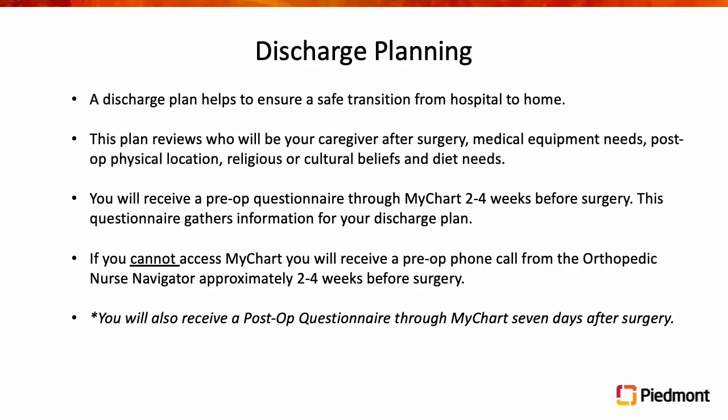As part of your surgical prep, the orthopedic nurse navigator will ask you about your discharge plan. A discharge plan helps to ensure a safe transition from the hospital to home. We use 2 main ways of gathering this information: a MyChart pre-op questionnaire or a phone call. To cut down on pre-op phone calls, we send out a pre-op questionnaire through MyChart 2 to 4 weeks before surgery. This questionnaire asks several questions to build your discharge plan.